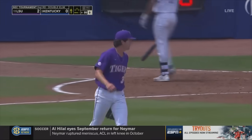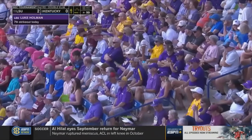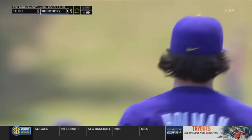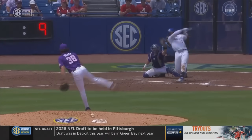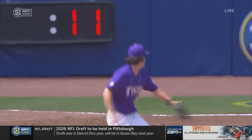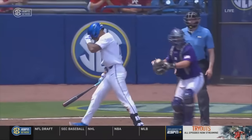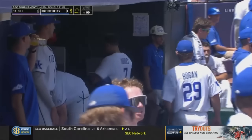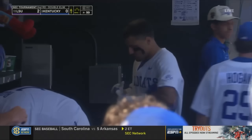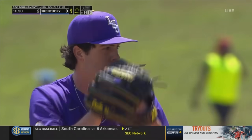The strikeout, number 7 for Luke Holman. 2 down. This fastball up, Dave. I mean, the radar gun says 93, but watch the hitter's reaction. It's consistently getting swings and misses at the top of the zone. And, you know, we fall in love with velocity, but at the end of the day, the point is to try to miss bats and have elite run prevention.